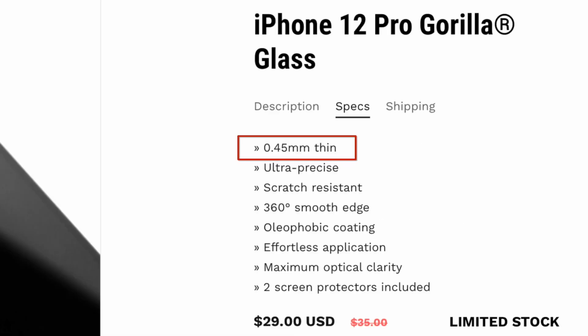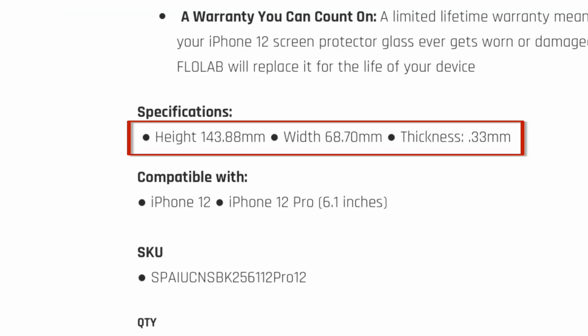Now, I do have to point out that Latercase uses slightly thicker glass. The average screen protector uses glass that's about 0.33 millimeters thick, whereas this Latercase product is 0.45 millimeters thick, so it's almost 33% thicker. Do you sense the irony in that? Because Latercase is all about thin products, but their screen protector is the thickest that I've used for the iPhone 12. Is that ironic? But from a review perspective, having a thicker screen protector doesn't necessarily mean it's a bad thing.